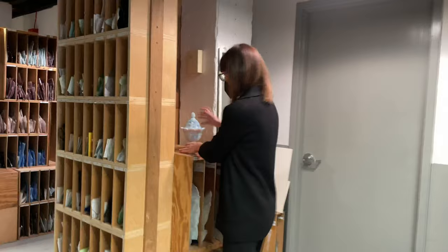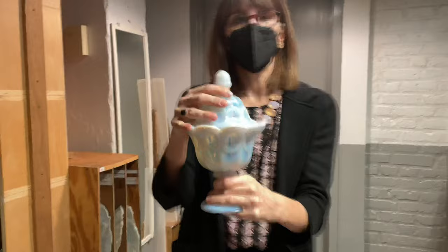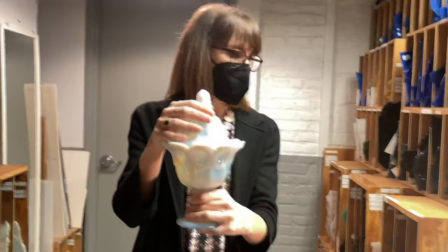And so they turned to a type of glass that was already being used commonly for tablewares, particularly in America. And so Carrie's going to assist with the lights here.